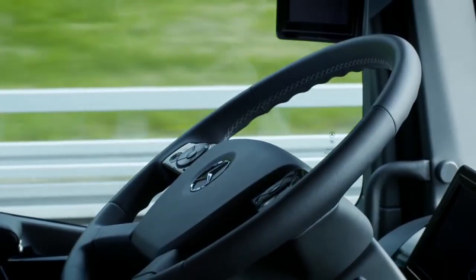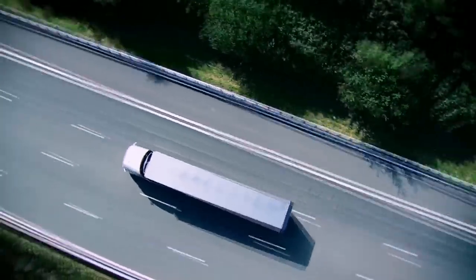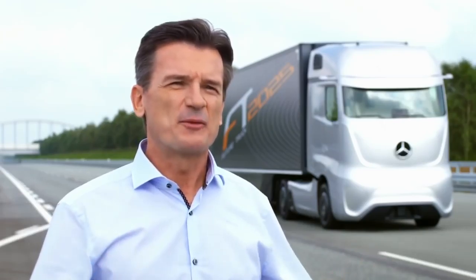This truck is completely autonomous. It does not need any other systems to operate. So you can drive this truck without any assistance, any preconditions on any infrastructure whatsoever. It drives by itself, it's autonomous.